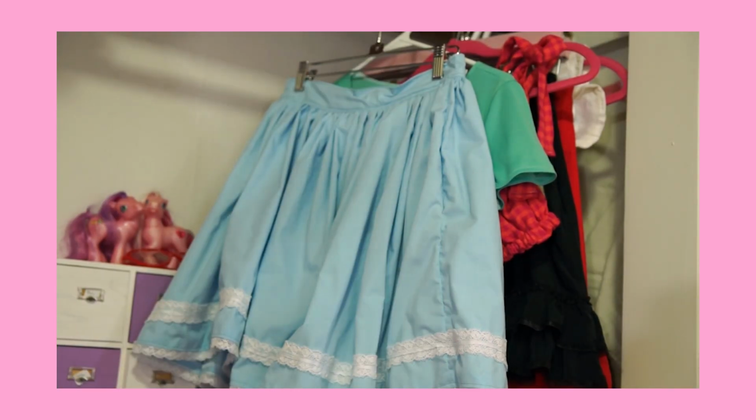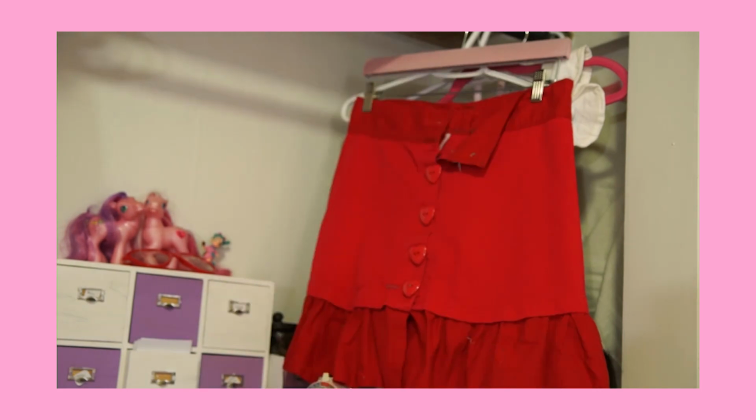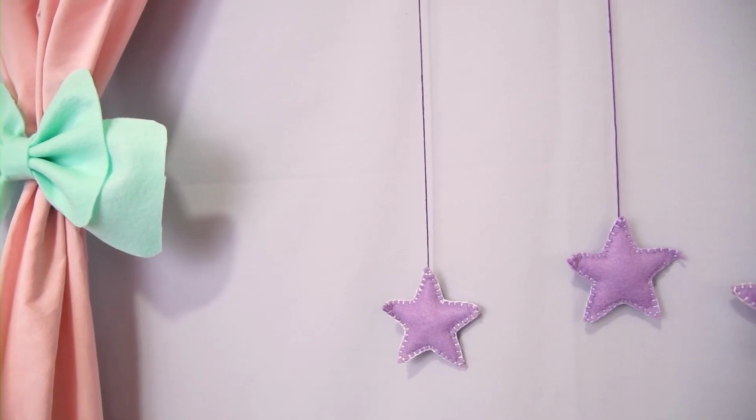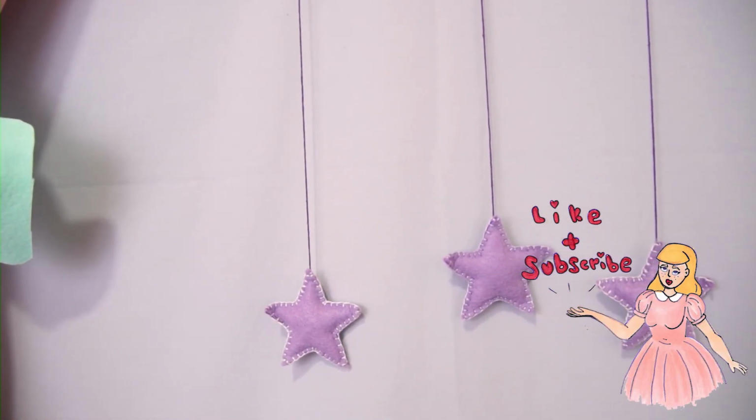As for the projects that I finished up today, all of these pieces can be put right back into my wardrobe and be worn again. And I always prefer to just use what I have than to go out and buy something new.